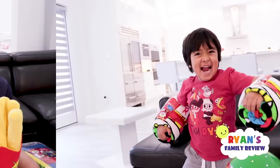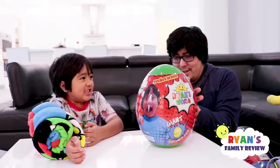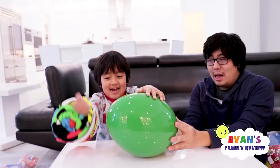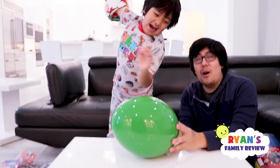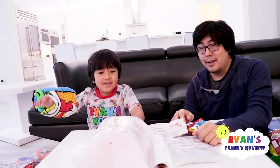Now I'm super strong. First I'm gonna put on pajamas, and we're going to open the sleepover egg. All right, Daddy, let's open the sleepover egg. Thank you. How do I open it? Super strong. All right, kids, this is how Ryan opens the egg. Whoa, there's so many things, guys. These are all the things that are inside.